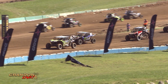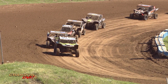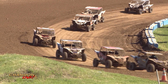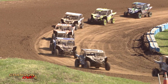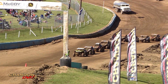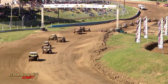I'm looking to see that. I think Kyle Greaves there, our timing and scoring has hit him in third spot. So don't quite know how this is working out with timing and scoring and what you see on track. But what we do know is Jeremy Hull and CJ Greaves are sitting 1 and 2. Hull trying to get the jump on the restart. A nice jump over CJ Greaves.